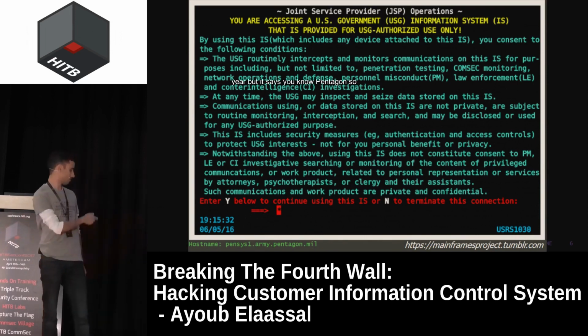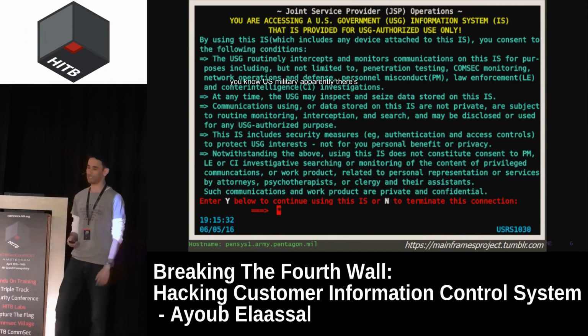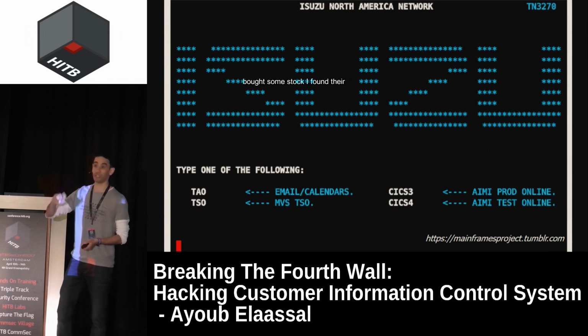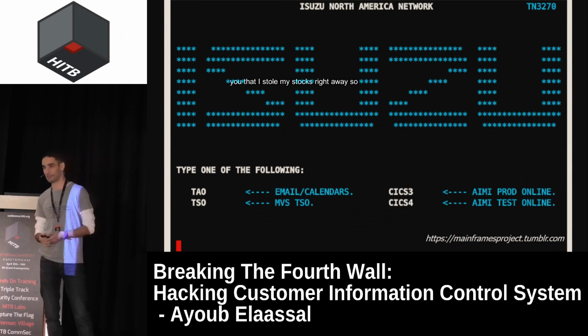I don't know if you can read it right here, but it says Pentagon, so, US military apparently. There's also this one, a car manufacturer. Actually, for the anecdote, I was trying to look at stocks, finance stuff. I was getting myself into stocks, and I found an insurance company that I bought some stock of. I found their mainframe on the internet, and I can tell you that I sold my stocks right away.